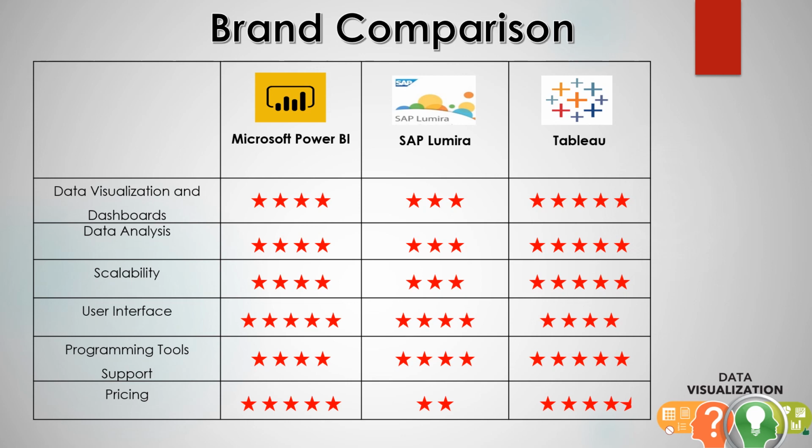The user interface of Microsoft Power BI is much more intuitive and adaptive compared to SAP Lumira and Tableau. This makes it a higher rating compared to others. Tableau also integrates much better with R and Python compared to Power BI and Lumira. Microsoft Power BI and Tableau offer better pricing options compared to SAP Lumira.